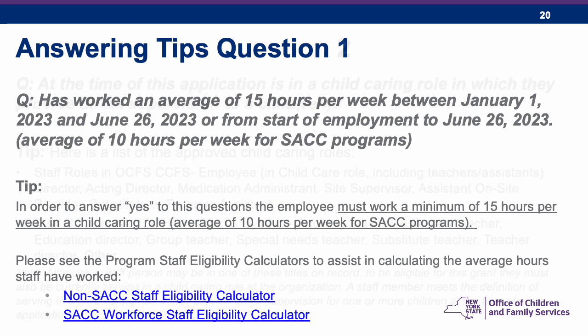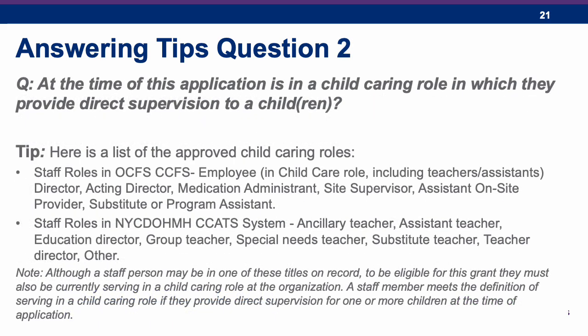Please see the program staff eligibility calculators on the Workforce Retention Grant website to assist in calculating the average hours staff have worked. Question 2 reads, at the time of this application, the staff person is in a child caring role in which they provide direct supervision to a child or children. Approved child care roles are as follows.